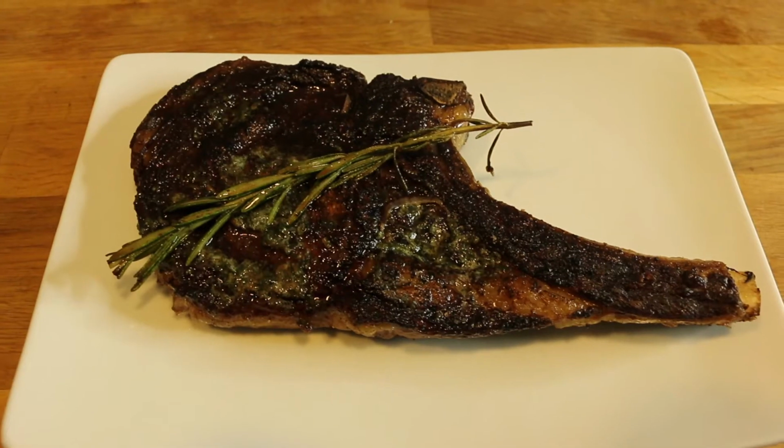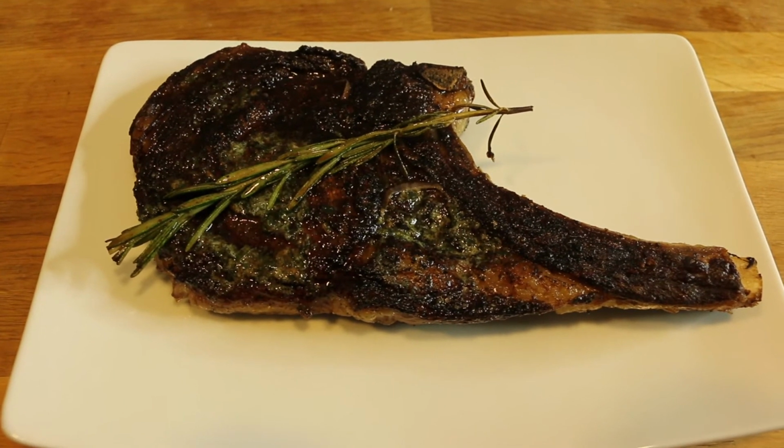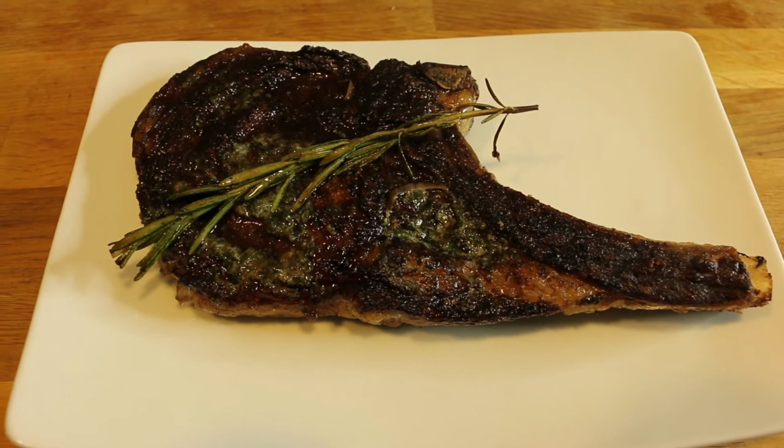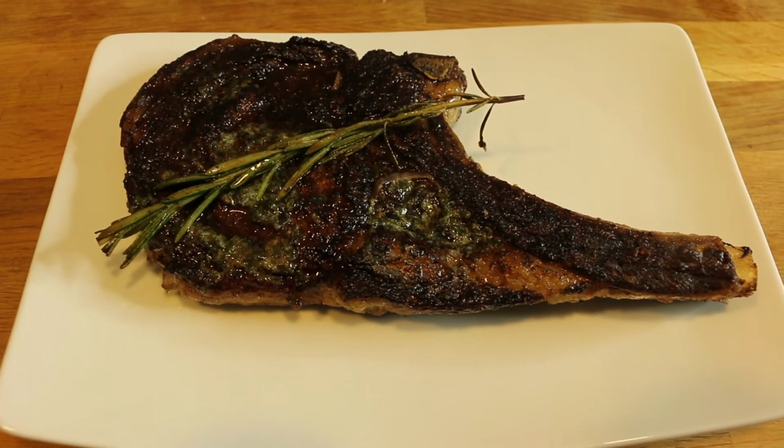Hey, guys. So this is the finished product of this steak. We are absolutely excited to grub down on it. Cannot wait. It is going down in Flavor Town.